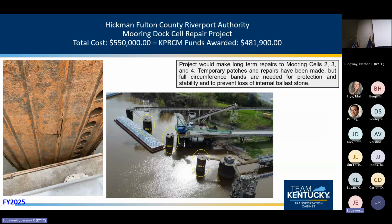The next project was Hickman Fulton County Riverport Authority. They were awarded $481,000 for a dock cell repair project. The dolphins, as I said, are kind of the hitching posts. The mooring cells that you see here circled are what the barges actually tie up to as they're loading and unloading. They're made of plate steel and filled with ballast. Over time they get cracked, they get rust areas, and the ballast essentially falls out and they lose their structural stability. So this project will go through, repair a lot of that, put bands around them to reinforce them, and refill them with ballast.